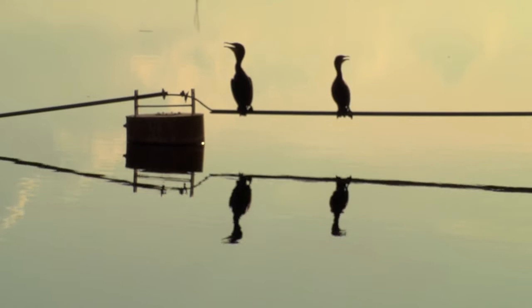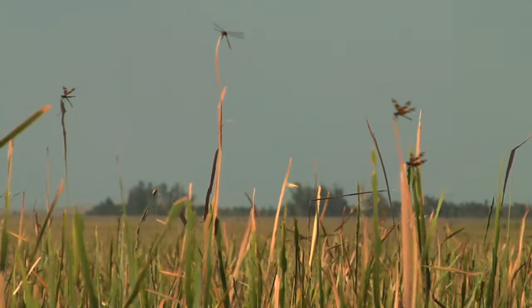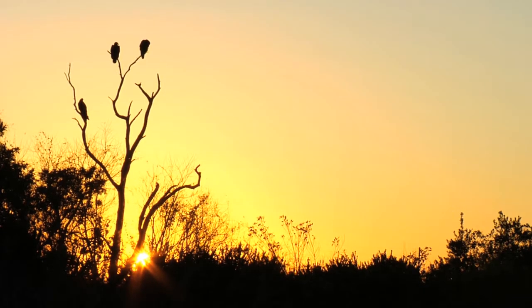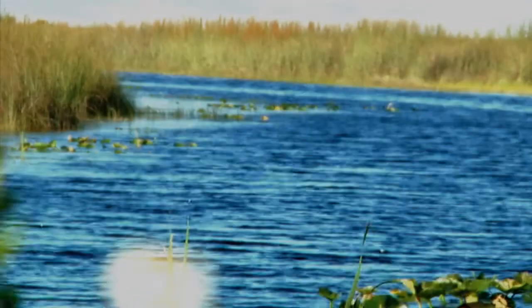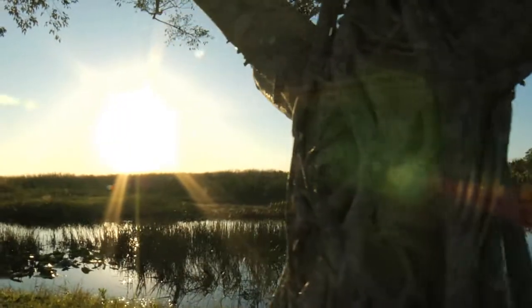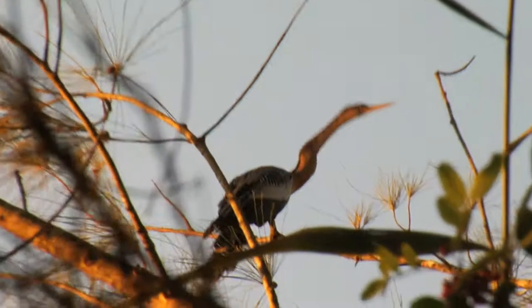Thousands of species live year-round or migrate to it from the northern latitudes. Renowned for its wading birds and wildlife, the Everglades is home to dozens of endangered species. Today, Everglades National Park is a protected area. However, it only encompasses 1/7 of the area known as the Everglades. It's a very small area for such an important and unique ecosystem.